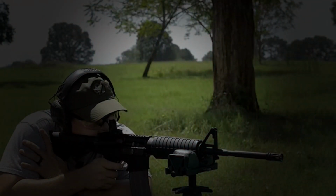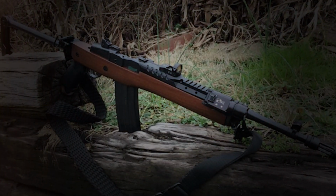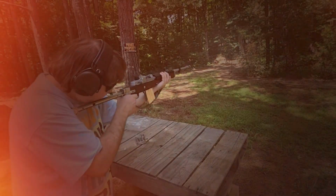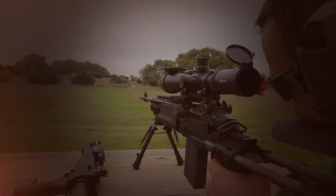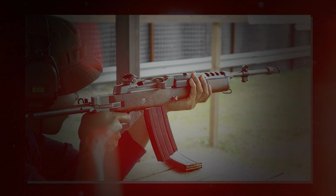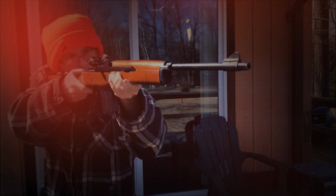While both rifles fire the same caliber in most configurations, .223 Remington or 5.56 NATO, the Mini 14's design mitigates recoil in ways that provide several practical advantages for shooters of all skill levels. The Ruger Mini 14 is a versatile rifle designed for various hunting and ranching tasks. It features a long-stroke gas piston operating system, adapted from the legendary M1 Garand and M14 rifles, which plays a crucial role in reducing felt recoil. This system spreads out the force generated during firing, resulting in a smoother, less jarring action.